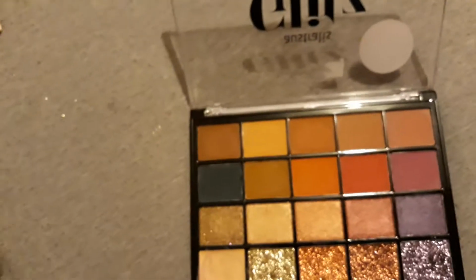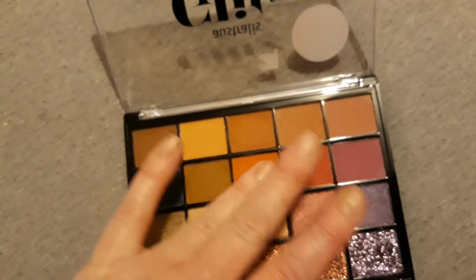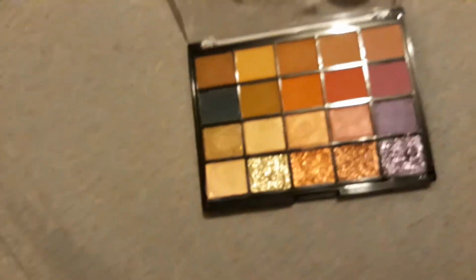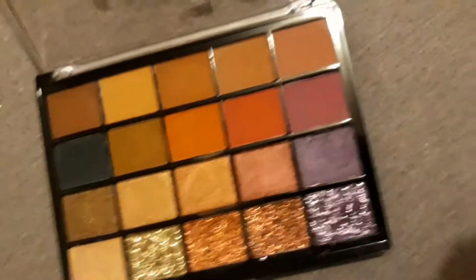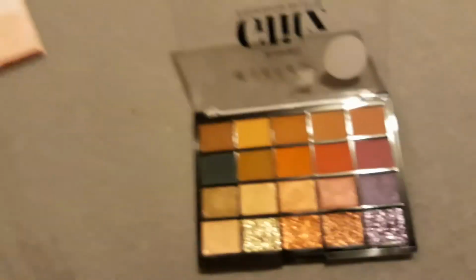But Australis has been around forever. It's always been in drugstores and supermarkets, and I don't recall it being popular growing up or anything like that, but they got busy with their formula and their marketing in the last few years, and look at those. They just make incredible eyeshadow palettes.